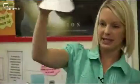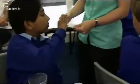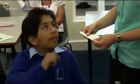I'm going to give you some more pieces of equipment now. Who could tell me what this is called? Is it a funnel? It is a funnel, well done. Does anybody know what this piece of equipment is? What do you think it might be, Azair? Thick paper? Excellent answer.